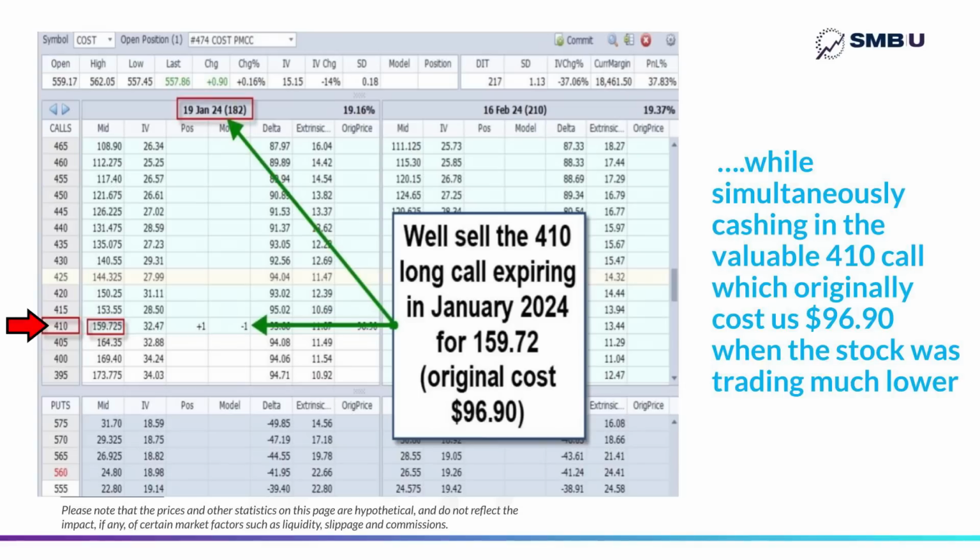But we're going to do something else at this point. And that is that we're also going to sell the leap option we bought at the beginning of the campaign, that 410 call we bought initially. And as you can see, that's gotten quite valuable, trading at $159.72.